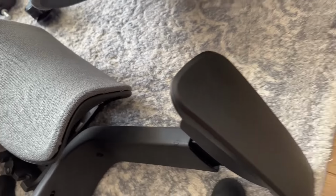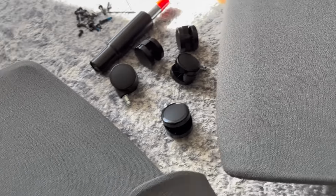The fabric is a Wintex mesh from Korea, the ultimate breathable fabric material. 100% polyester, breathable in the summer and warm in the winter. There you go. And up to 10 years of use and resistant to warping. And I do like the squishy arms. Are there 3D adjustable armrests?